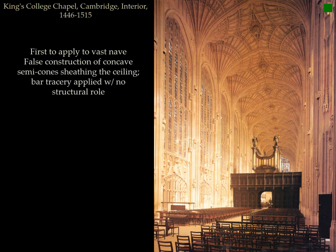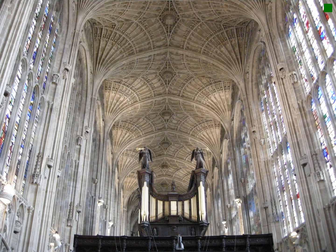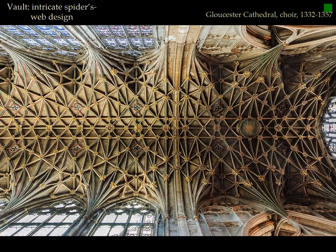Now we can see this false construction of a concave series of semi-cones sheathing the ceiling. Now bar tracery is applied with no structural role whatsoever. Looking into the ceiling, it is purely decorative in these elements, much like playing cards, that fan out into these geometric forms. Instead of having a structural support like quadripartite rib vaulting in French Gothic cathedral design, now we can find it as merely decorative. The vault, again, with the intricate spider's web-like design, is going to extend now into a fully fledged decorative element.